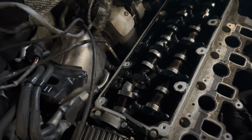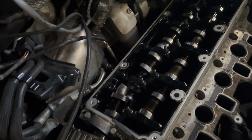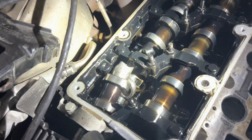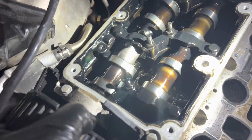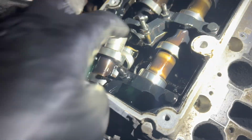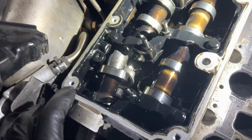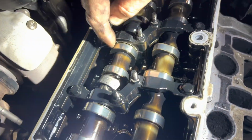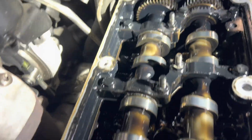You got that torch, Sam? Oh, hello. That's your cam bearing. Yeah. And that's your cam bearing. Wow. There's another cam bearing chewed up.